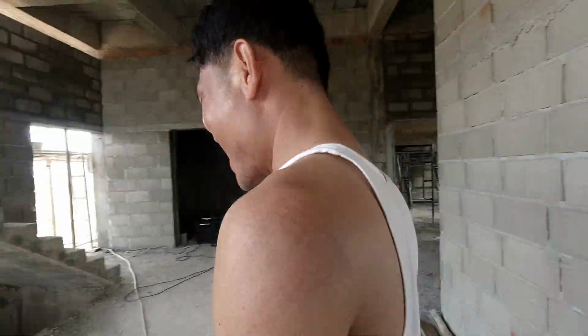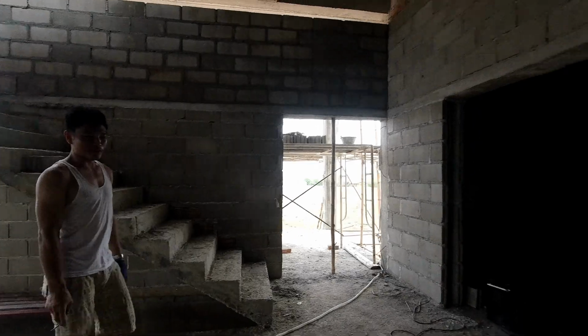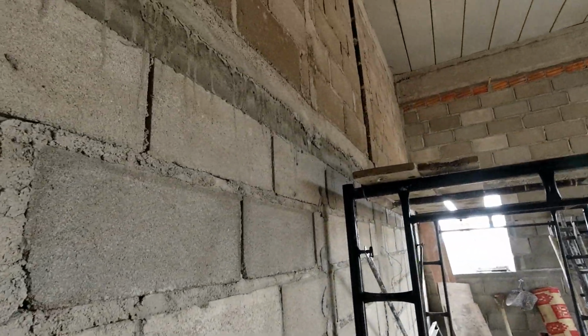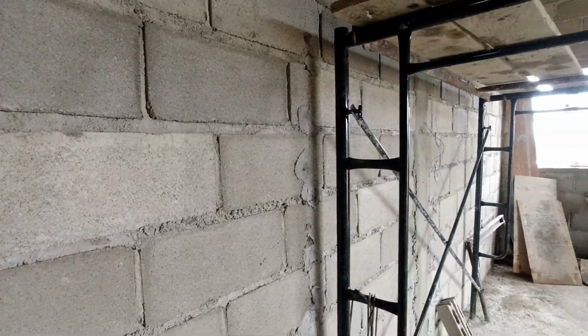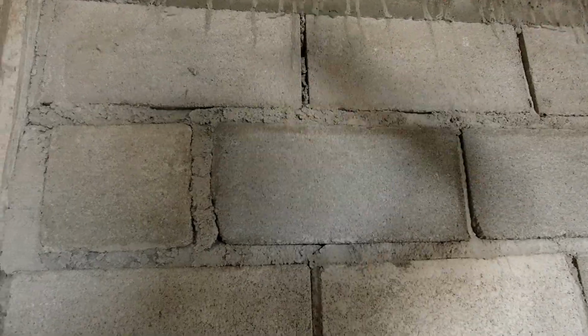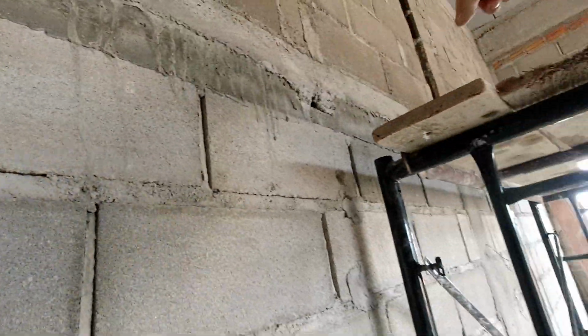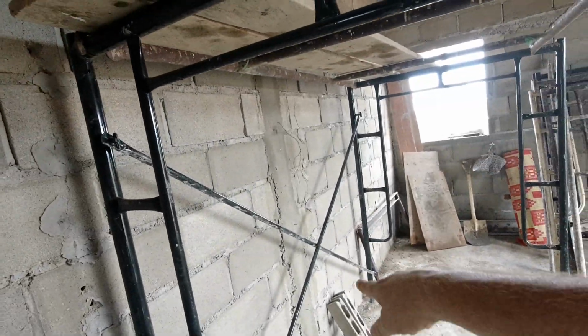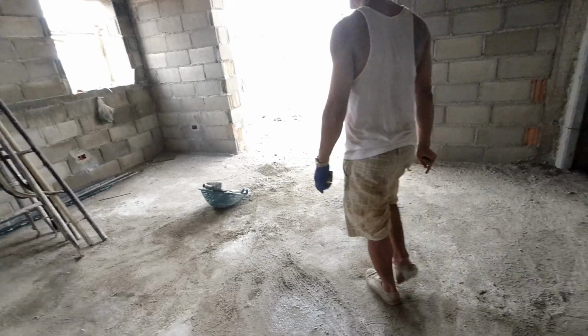This is a teacher become bricklayer. Doing a good job. Okay, so where the wall fell down, what we've done here, we've extended this to 20 centimeters, so it's all tied in. And then we've done a reinforcement all the way up. Make sure that doesn't happen again.